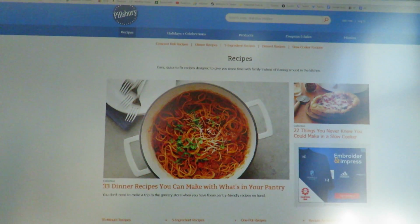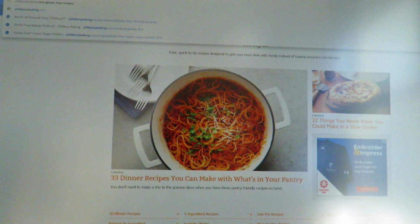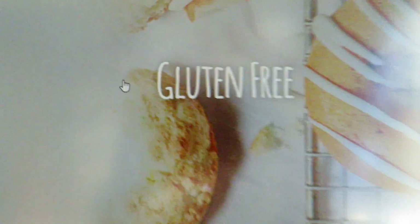But if you go to PillsburyBaking.com. Oh, what is this? Let me go to products. Huh, what's this gluten-free stuff?